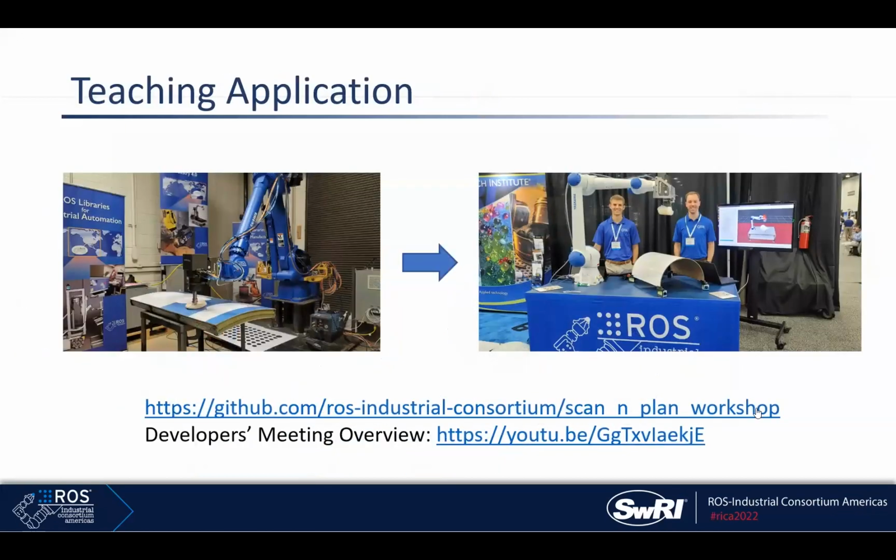So I touched on Scan and Plan Workshop. It's actually an older slide, but I just wanted to point out this part of the vision, and something we're working to is providing applications. So this is Tyler and Michael. Thanks, guys.